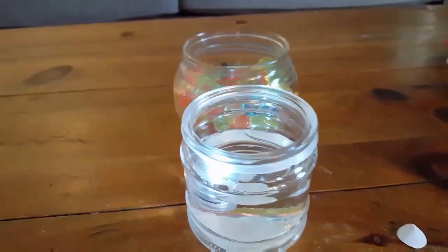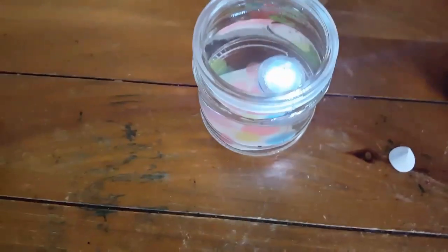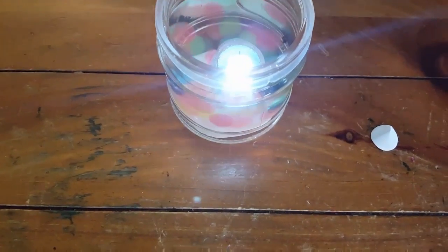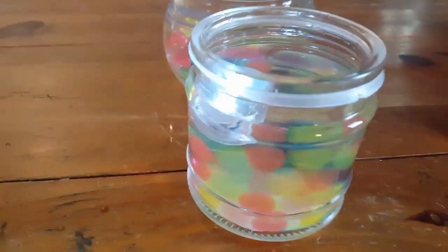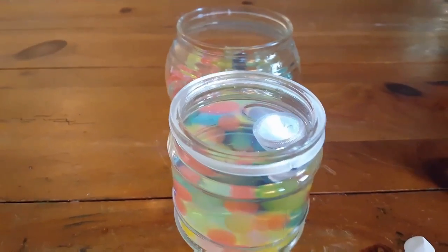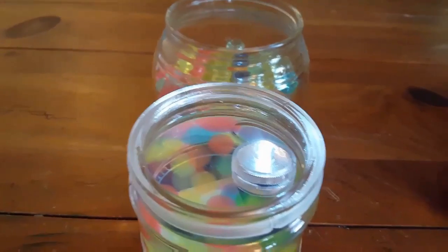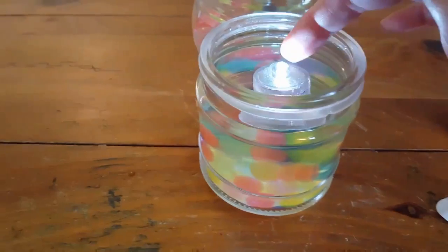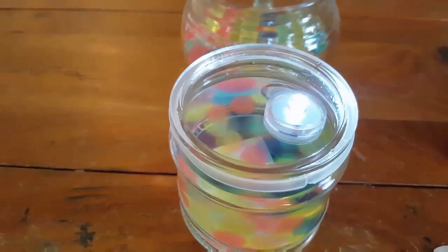So there. So I guess that would be a good thing for like a wedding or something, floating around. Let me see what it looks like if I put some of these gel balls in there. One just bounced off the counter. Let's just see. We're experimenting here. It's getting kind of full. So that's what that looks like. I don't know. Something I probably won't use on a daily basis, but for getting married or graduation parties, baby showers or something, I guess that would be cute for like a table topper or centerpiece or something. So yeah.